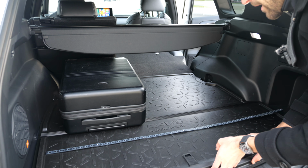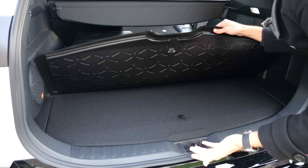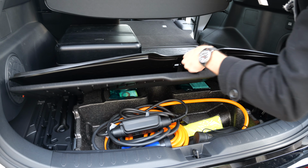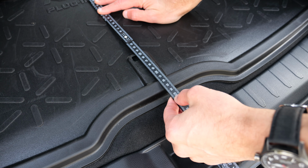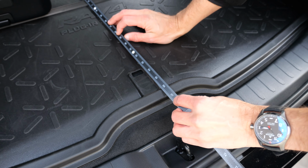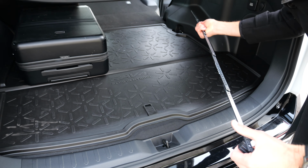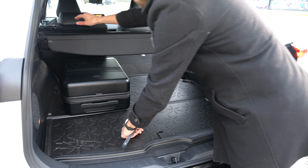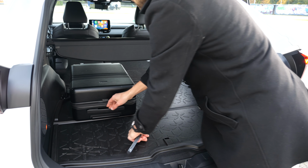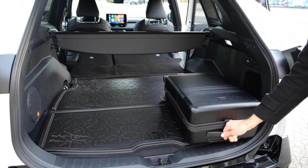And the still same here, just a little bit narrower here. This is this rugged all-weather mat. You don't have to go for it. There's a fabric underneath, and here space for the charging cable if you have the plug-in hybrid version, and the normal length like 95 centimeters or 37 inches. So very well usable trunk. To fold the seats, you can reach over like this or then go around, so both is actually possible.